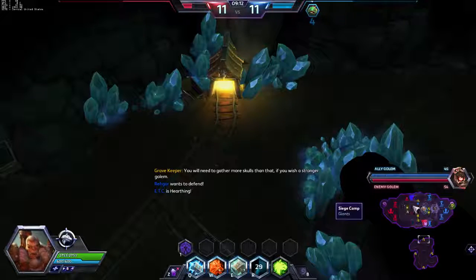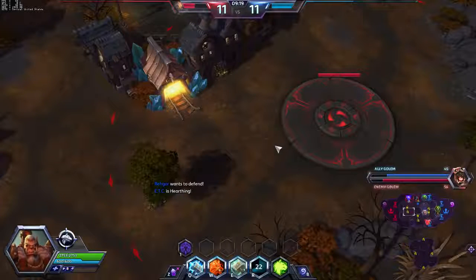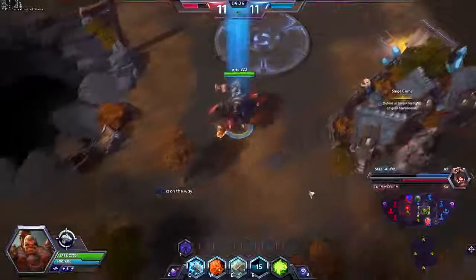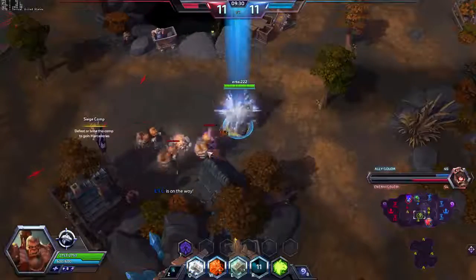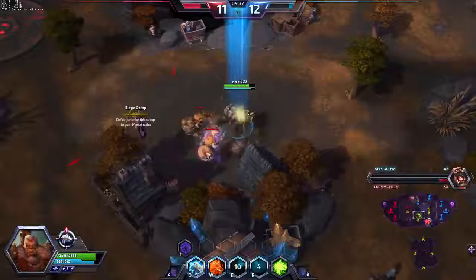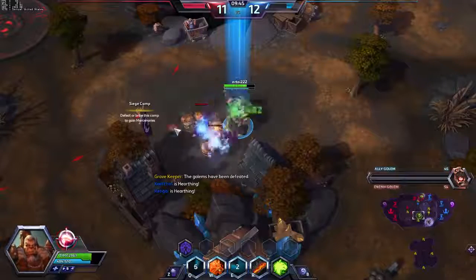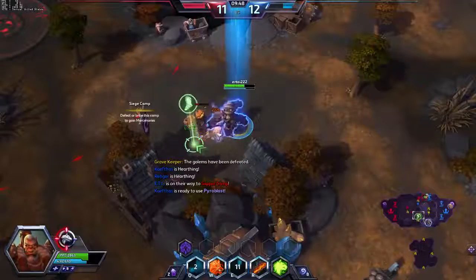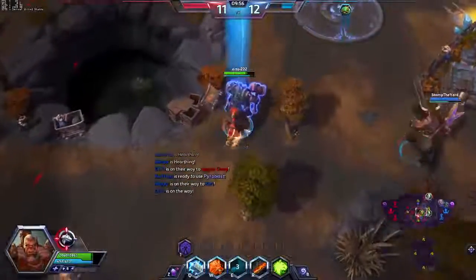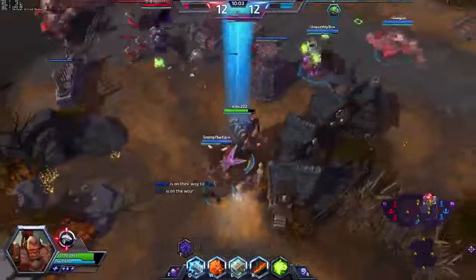That way, so I win. Oh, still going this way. He has to come this way because I have boots. Okay. Oh, he's stamina drained too. Okay. Well... Careful. You've lost a fort.